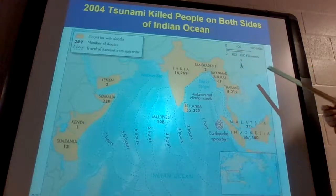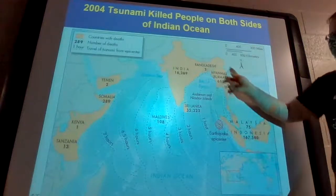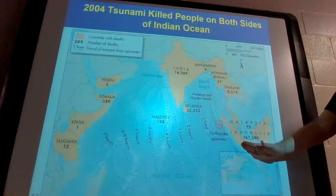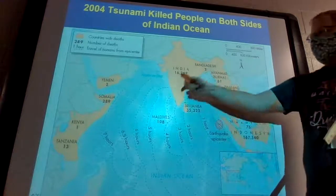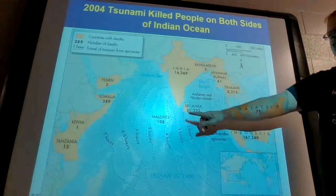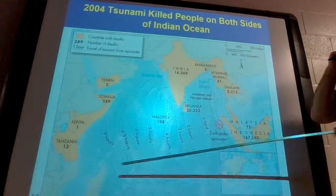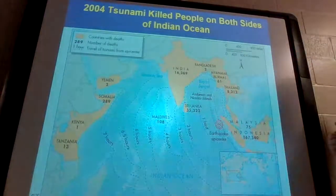So here with the Indonesian one, you can see where the earthquake took place. You can see the countries immediately surrounding the earthquake got pretty bad. Thailand had a lot of deaths. Indonesia had the most. They're the ones closest to the earthquake, with 160,000 deaths. India had quite a few, 16,000 deaths as the wave hit over here. Sri Lanka had quite a bit. And you can see that countries even all the way across the ocean, in Somalia, Yemen, Kenya, Tanzania, they had deaths as well as the wave went all the way over to Africa and hit that shoreline.